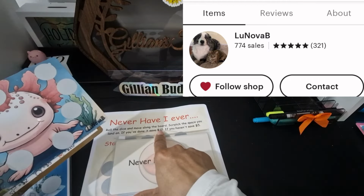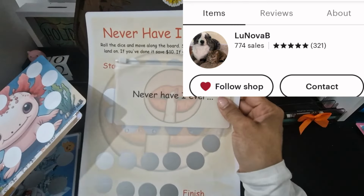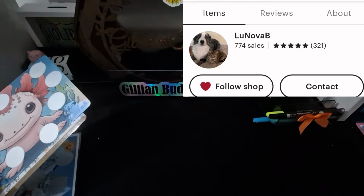So if you have done it, you save £10. If you haven't, it's £5. I have no idea what the questions are like. I've not seen anyone play this, but I'm looking forward to that.